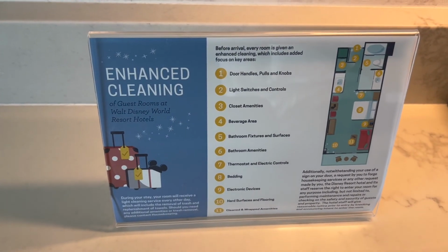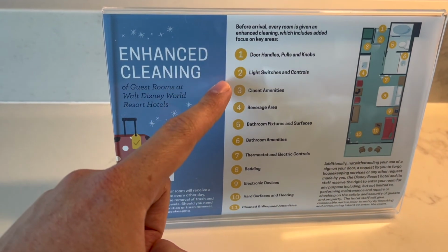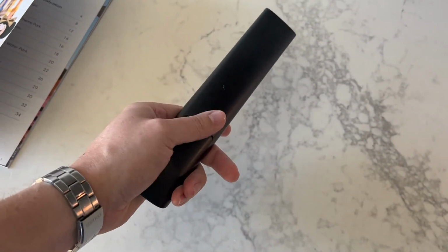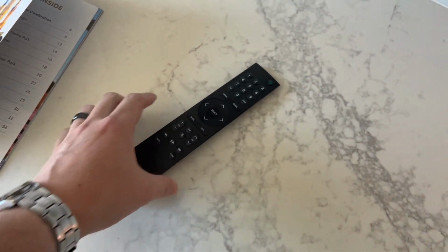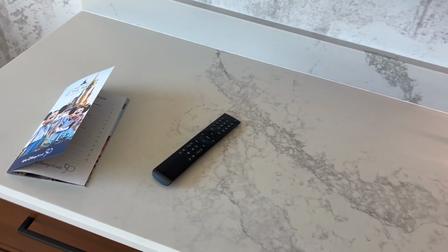You also get this where they show you that everything is enhanced and cleaned. All the door handles, light switches, and just shows you everything that they cleaned. And even when we first got here, the remote control was wrapped, and they had a little stamp on it saying it was clean. So they obviously take extreme care when it comes to making sure the room is clean before you check in. Well, this is a sad moment, guys. We are walking out of the room. We got our luggage, and we're gonna go and check out.